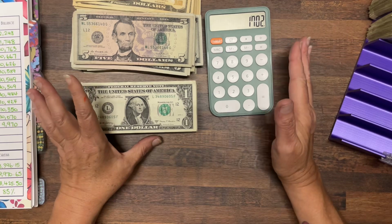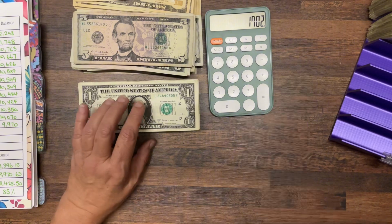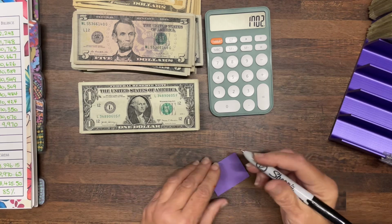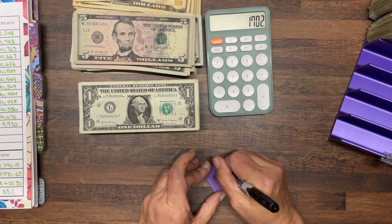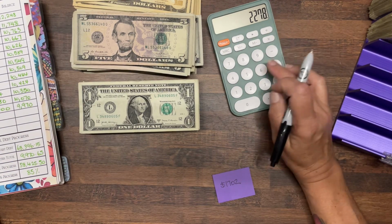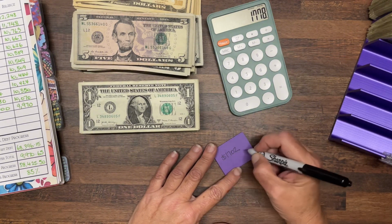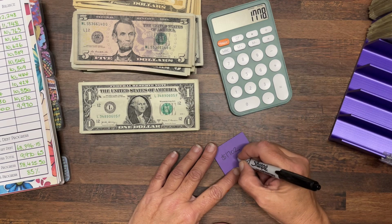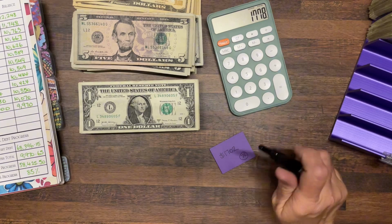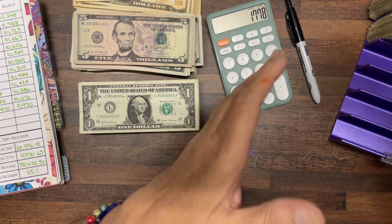All right, so I've only got 1,702, and it could be me, but let me write it down on a sticky note because I want to check something. 1,702. Okay, so it should be minus 500. It should be 1,778, so that's $76 missing, which is a weird number, isn't it? Do you think I could have miscounted? I probably could have.